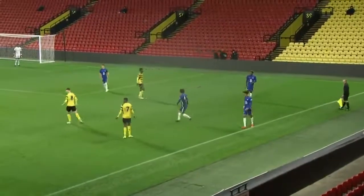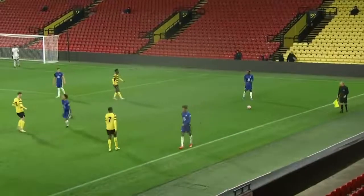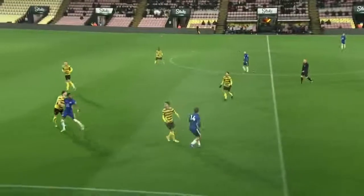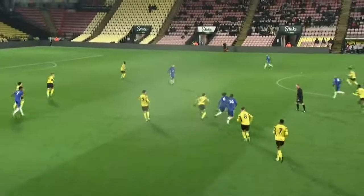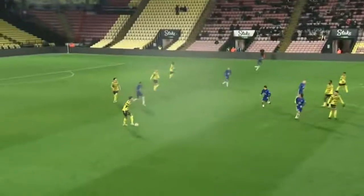They need to compose themselves. They need to not take any risks in the defensive third. They need to get it forward to the front players and hope that final ball improves, because the situations are still arising for them to hurt Watford. It's just picking the right final ball with a bit of composure in the final third. Hopefully Castledine, that was his first involvement there. Good play from him. Hopefully he can hit the ground running.